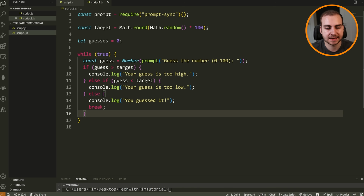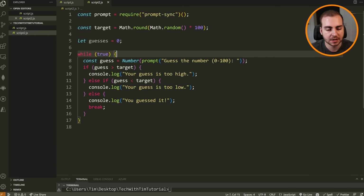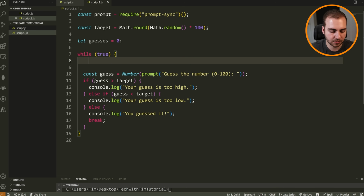Now what we want to do is keep track of how many guesses the user has. So what we can do is simply go to the top of our while loop here and say guesses plus plus. This is going to add one guess every time we enter this loop, right? Because we're just going to keep repeating this code.